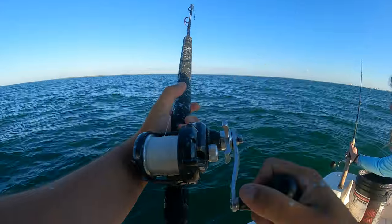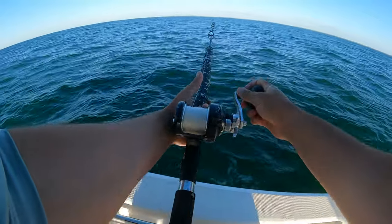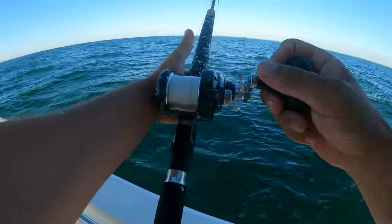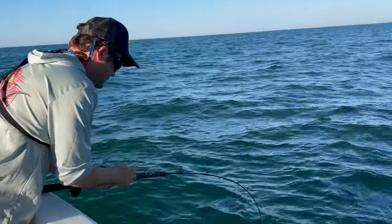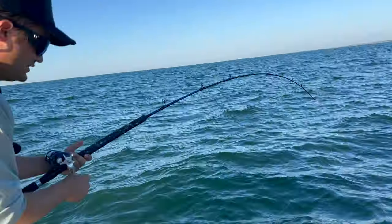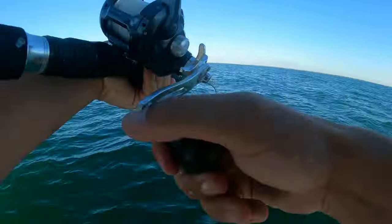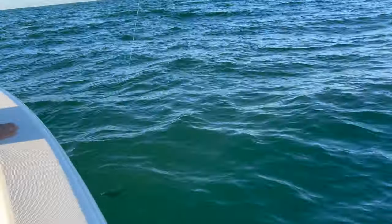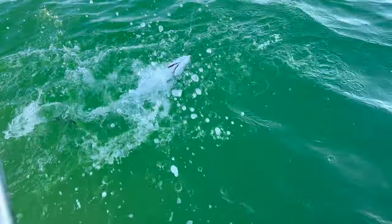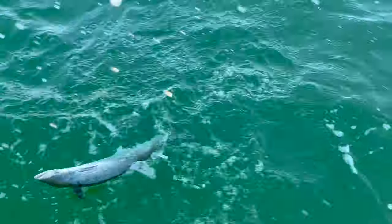We might have the right culprit on. Maybe. I don't know, it's kind of feeling weird. What is that? Is that a king? Maybe another big Spanish. Yeah, I think that's a kingfish. No, that's a giant. Dude, look at that Spanish. That is another giant Spanish. Oh my god, we're on them. There we go. Look at these guys.